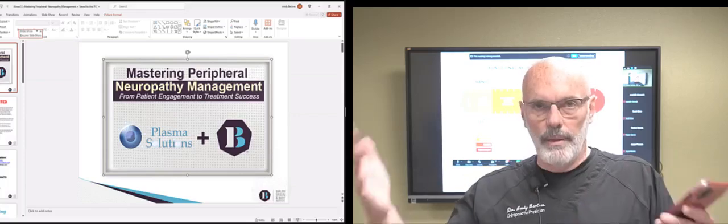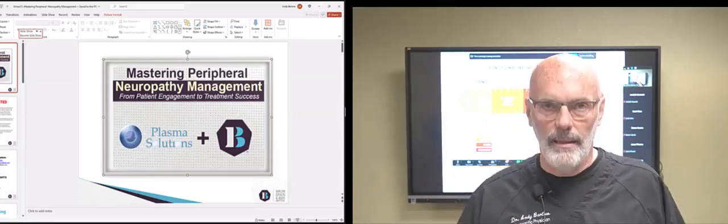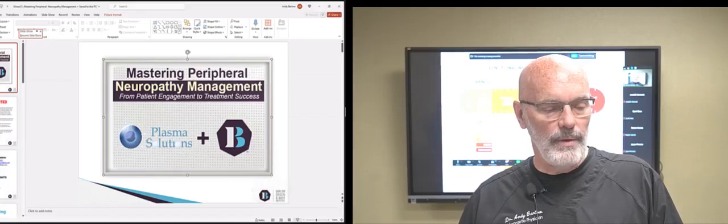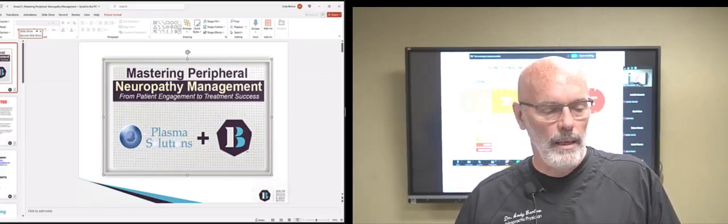On the PDF, it says it's a non-painful treatment in Mississippi. I can't say anything is a non-painful treatment, but that's what Accelerated Growth Factors had stated. Compliant patients have accelerated rejuvenation of nerve tissue.